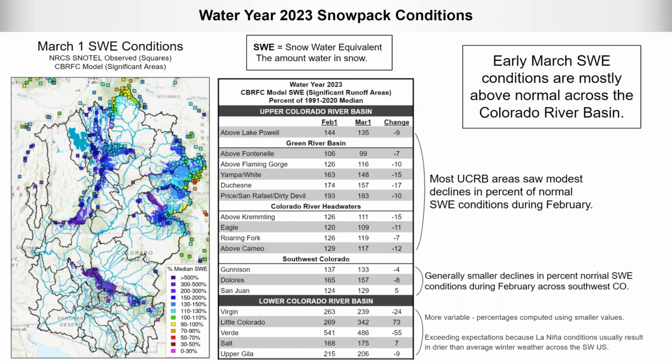Now looking at snowpack conditions, early March, the graphic on the left here, this is looking at March 1st SWE conditions. SWE, this stands for snow water equivalent. It's the amount of water in the snow. It's what we generally refer to when talking about snowpack conditions. So March 1st, about a week ago.